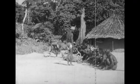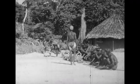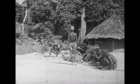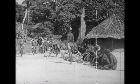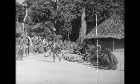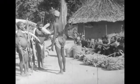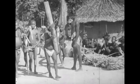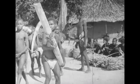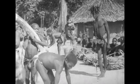Word has reached the chief of a nearby tribe that the party of Pygmies is approaching, and he has all his articles of trade neatly arranged. Here we can see how small the Pygmies are by comparing them with these Congo natives of normal size. Greetings are exchanged between the Sultani of the Pygmies and the native chief. Handshaking is a common practice among these African tribes.